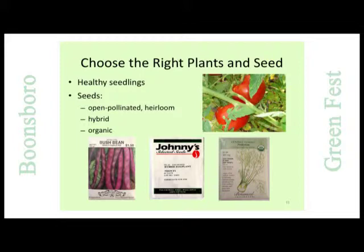So some of the seeds, like this purple bean here, is an open pollinated heirloom. And what open pollinated means is, if you can imagine that you have your plants out in your garden and the bees come and the wind is blowing and they get pollinated openly. So for example, with this plant, the beans that are inside of these pods, if you took those and let them mature and planted them, you would get purple beans next year. You get the same kind of plant. It breeds true every year.